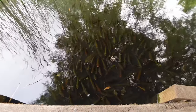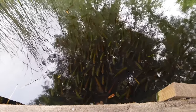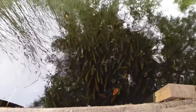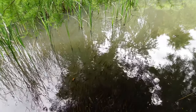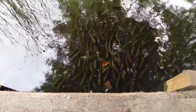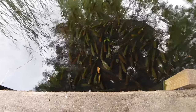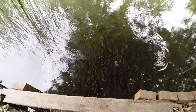I honestly don't think I've seen so many fish in one place in real life, other than on TV. There's so many there, just loads, and they're not just here. There was loads in the reeds. I think they think we are going to feed them, because they've just come to us. Wow. I don't even know what type of fish they are. If you know, let us know in the comments.